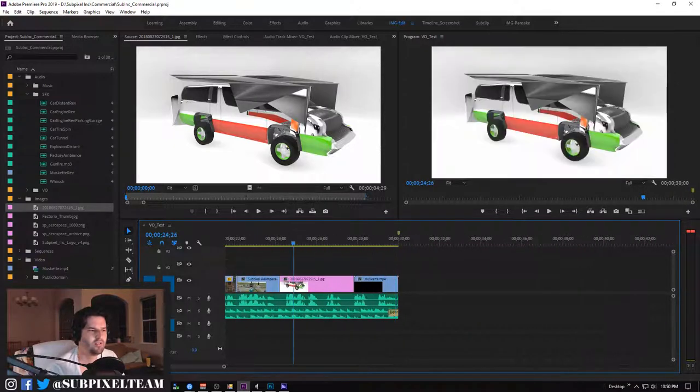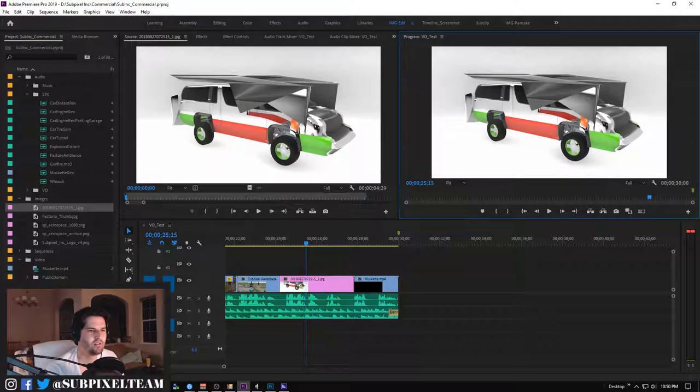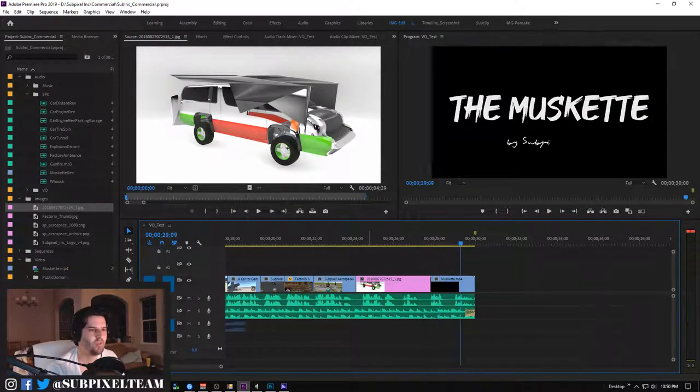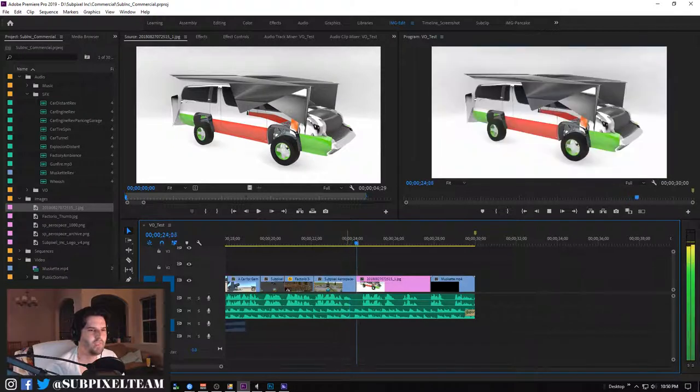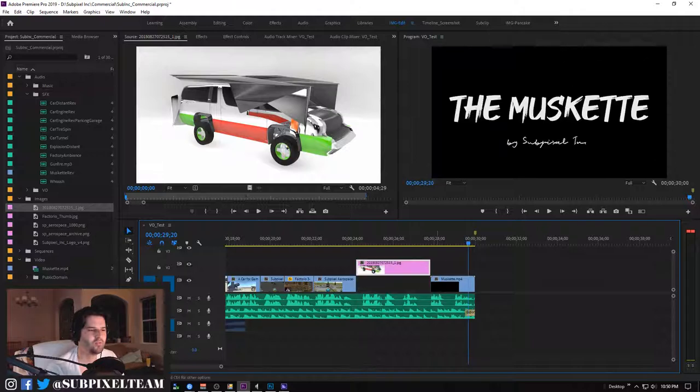So is your title going to go over this? You see this white image here? The world's first. Okay, but the Subpixel Inc. might get lost. The Muscat by Sub. Well, I could always do this. The world's first car for gamers goes over the image. Then we switch to The Muscat by Subpixel. Yeah, that's fine. I don't have the car for gamers. That's all you.